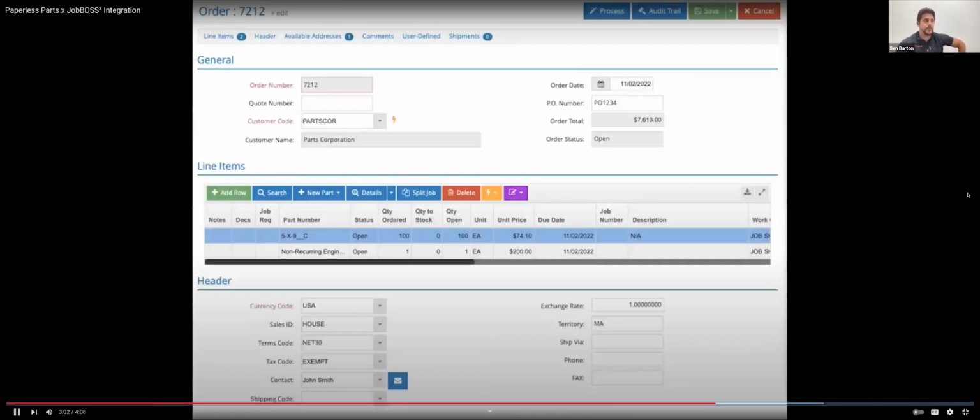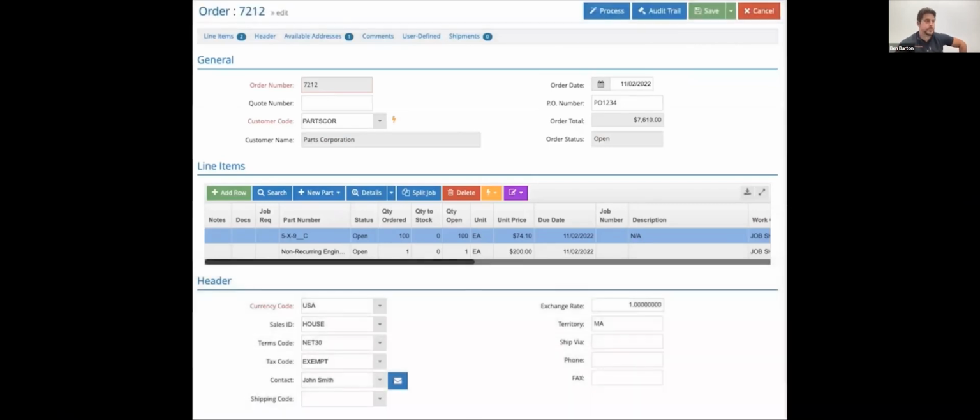First, let's look at the sales order that was just created by the integration. As you can see, the customer, purchase order number, and order total have been populated based on the information from the Paperless Parts order. Additionally, the integration has populated 2 line items, one for the ordered part and one for the non-recurring engineering charge.